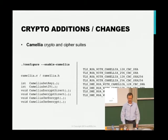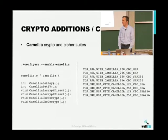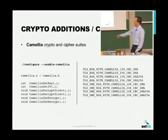We had some discussions with NTT, who developed Camellia, and worked with them to add Camellia to our CyaSSL library and wolfCrypt. Camellia is a block cipher, like AES. So again, it's exposed through .c and .h files, we give the user some new functions to work with, and again you have 8 new cipher suites.